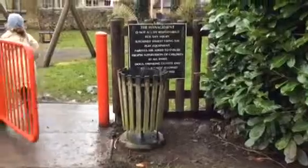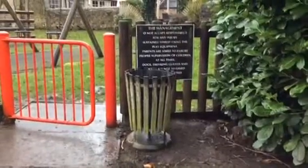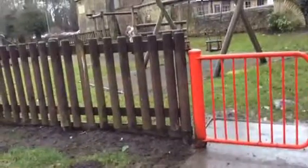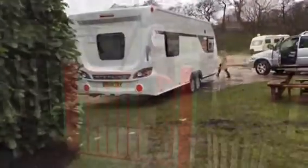Okay, so at this park, parents are asked to ensure proper supervision of the children at all times. Now, as you can see, Sophia is playing on the park by herself under the supervision of me, and I'm not an adult. But if you watch this, you'll get an idea of why we're on here without an adult. This is the park, a bush, this is our caravan.